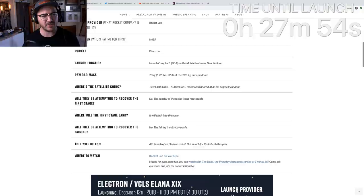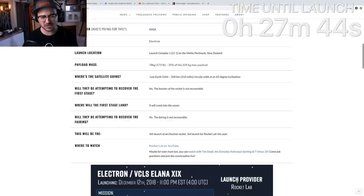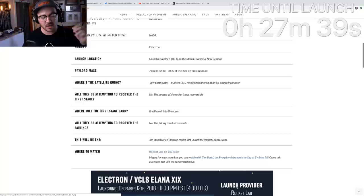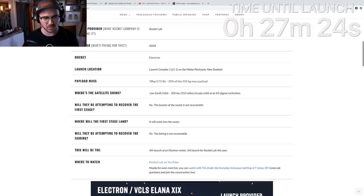But today's payload is relatively light. It's actually really light. It's lighter than me, in fact, and it's still a bunch of satellites. There's a dozen or so, a bunch of little tiny CubeSats in this thing. But it's the first of the Venture-class missions for NASA. I'll get to that in a second. These are going out to low Earth orbit at 500 kilometers in altitude, at an 85-degree inclination, so basically a polar orbit. Boosters are not recoverable.